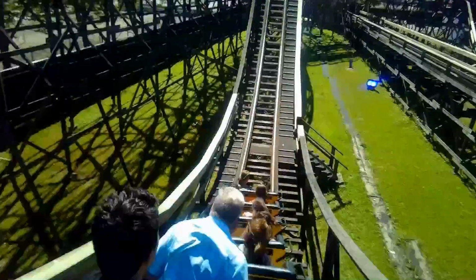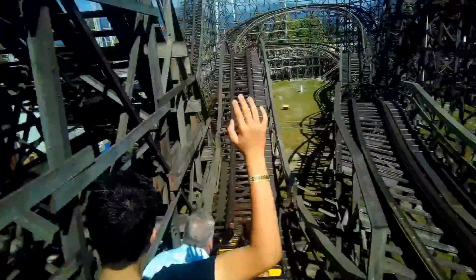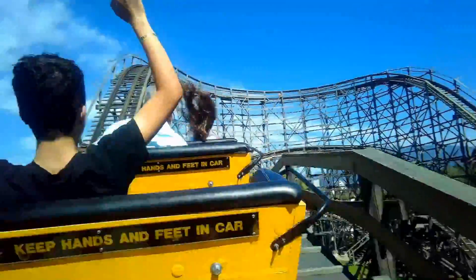You get absolutely tossed out of your seat on a few occasions directly into that hard, single-position lap bar. Usually rides with restraints like this don't have airtime hills like that, and it's a jarring experience to be thrown into your lap bar like that.